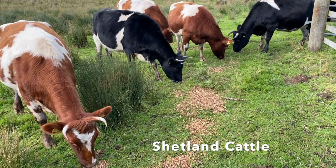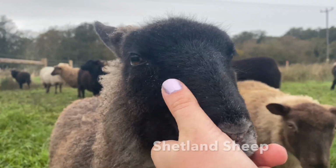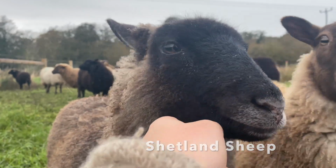So that's the human side done, but the actual magic bit that makes the biodiversity happen is our animals. So we have lots of livestock here, and they do a phenomenal job of introducing new plants in the grass by simply eating and walking.